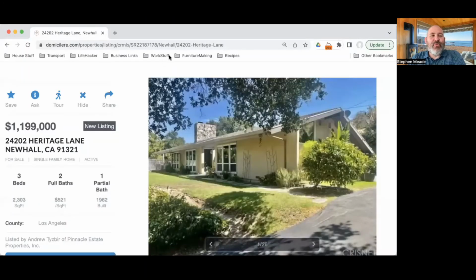I love those homes where the bones are so great and you know it's a great house when you see it, but it's just not firing on all cylinders quite yet. It's not maximized to be the showstopper that it could be. This is some of my favorite type of homes. And this one is, by LA standards at least, reasonably priced. By Southern California standards, a lot of house for the money. So let's get into it.